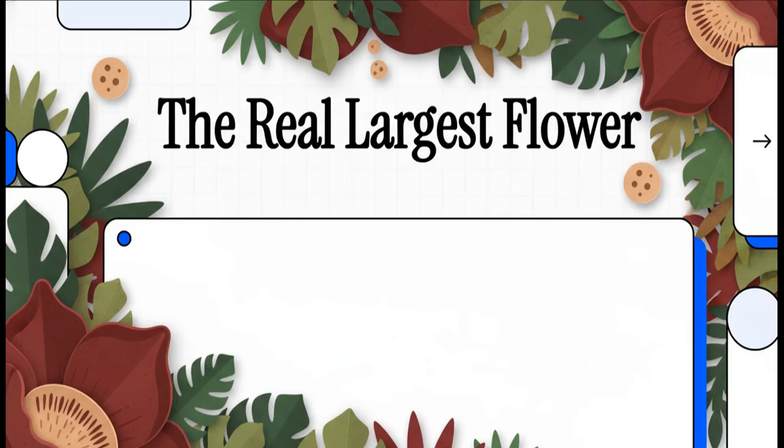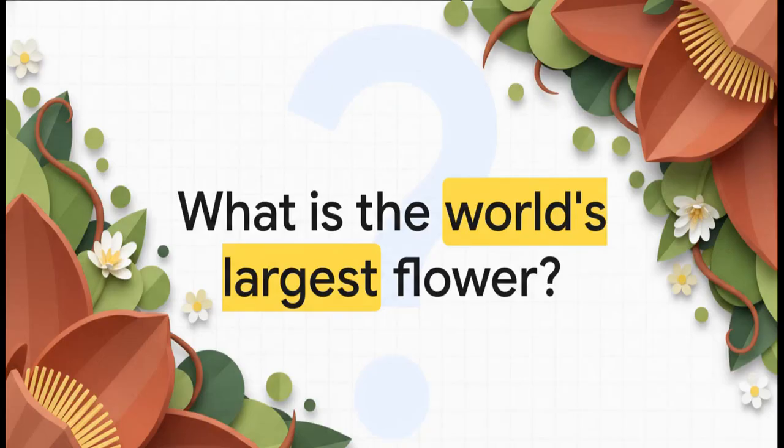All right, let's talk about the biggest flower on Earth. I'm willing to bet that the one you're picturing right now, well, it's probably not the right one. Okay, so let me just ask you straight up. What is the world's largest flower? Go on, what's the first name that pops into your head?